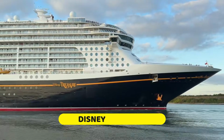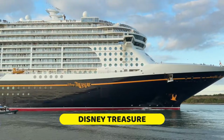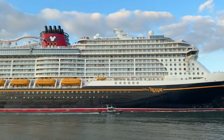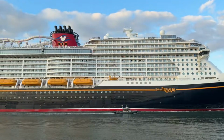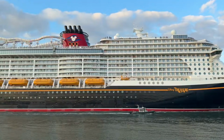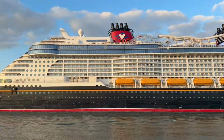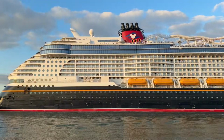And we also have from the Triton class Disney Treasure that can hold 4,000 guests, built in 2024. The newest Disney ship with an adventure theme, sister to the Wish, built for longer voyages, 7-night Eastern and Western Caribbean cruises, and always brings the cruise horns to Port Canaveral as well.